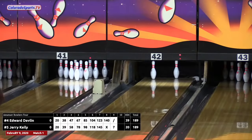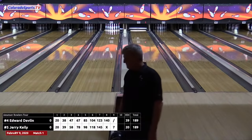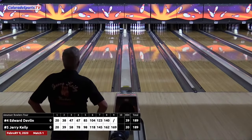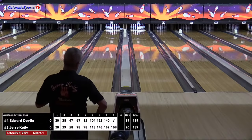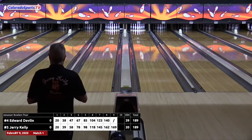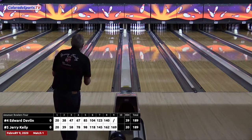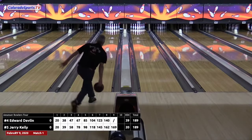Nope, he's not going to get anything. So we're going to have to make the change there. There he is, okay. That hurt him. So now he's going to have 170 going into the 10th. Or 169. Yeah, 169. So the best he can do scratch is 199. So Ed Devlin cannot be shut out, because if he punches out, he'll have 190. And with the 19-pin handicap difference, he is your champion. So Jerry Kiley must double here in the 10th frame to have any kind of chance of winning.